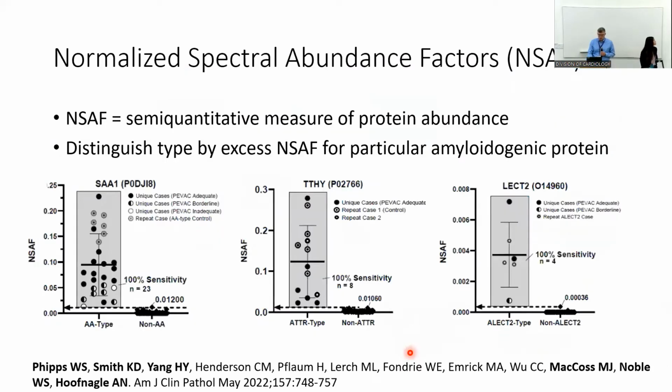In the end, what we do is we get these normalized spectral abundance factors for each of the proteins. We use that to have a semi-quantitative analysis of what proteins are present in all the samples, and then use that to determine the type of amyloid. And this is just an example of some of the common forms of amyloidosis. So serum amyloid protein A, that was discovered here at University of Washington.